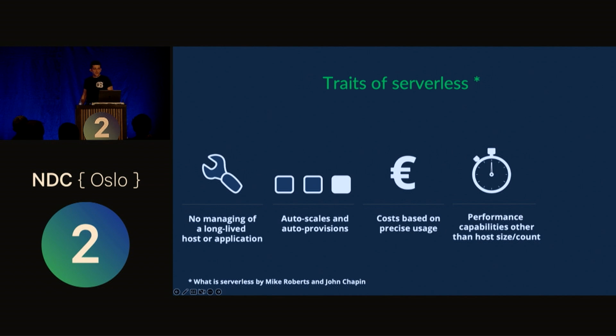The fourth characteristic is performance. Capabilities are monitored or measured in terms other than host size and count. If you have a database and your performance measurement is the size of the machine, that usually doesn't tell you how well it handles data. You can say, okay, if it's a big machine, it's probably a good one. If I increase the RAM, it will be better. But that's not describing precisely the performance you are getting out of it.